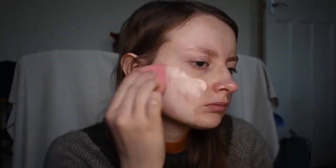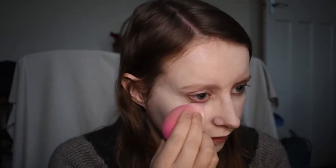And a little bit of this on. I'm just going to pump it onto the back of my hand. Don't tell me the pump's broken. Okay, that's not a bad shade match. This is all just one pump as well. It's definitely, I'd say, more medium coverage with the first pump.